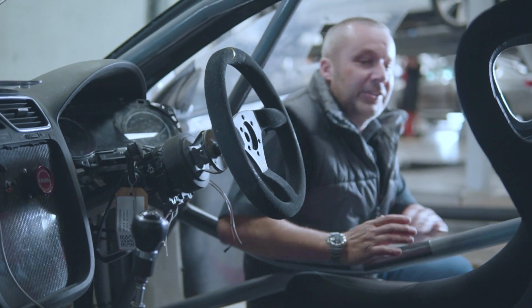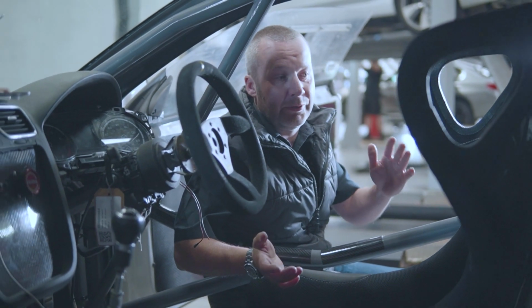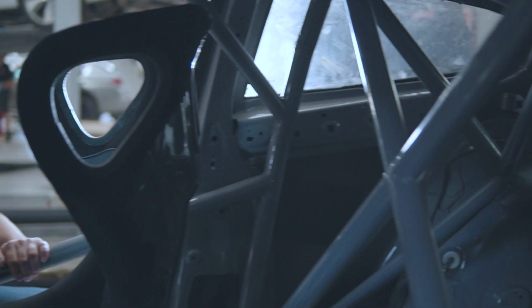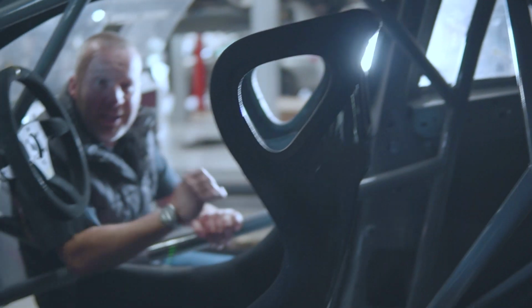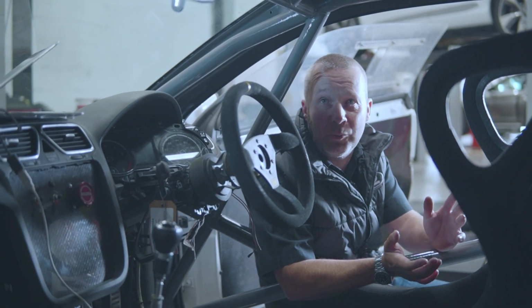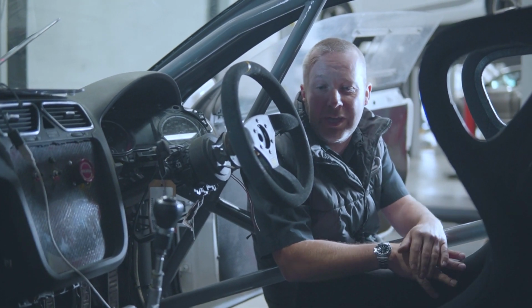Okay, so as you can see, not very much left in here at all. The big thing we do is put a roll cage in the car, which is for strength and safety. So the roll cage goes from the rear pickup points right the way through to the front struts. We've seen over the years quite a few big accidents. Drivers walk away. The cage in these cars is extremely strong and really does save someone.